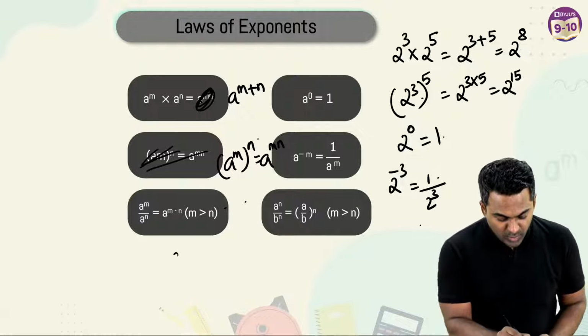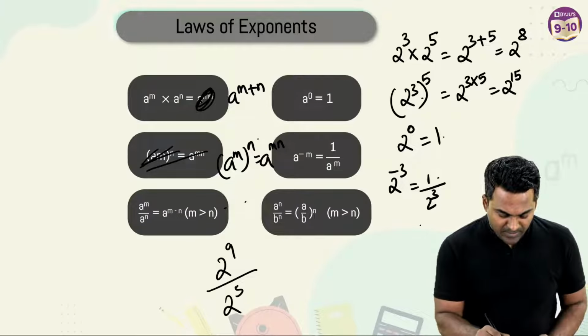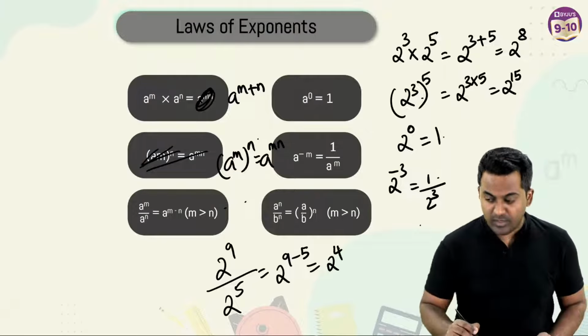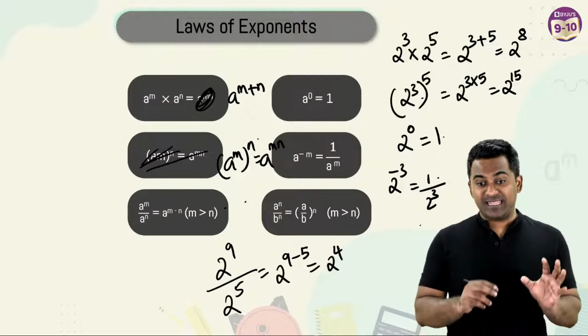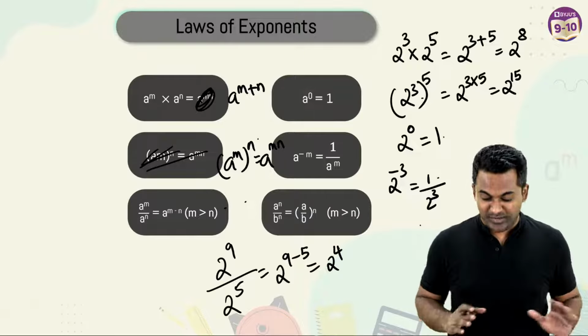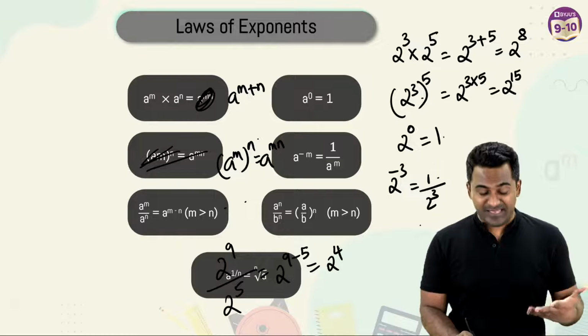Nothing fancy. And then lastly, 2 to the power 9 divided by 2 to the power 5 is going to be 2 to the power 9 minus 5, making this 2 power 4. I can explain this by visualization. We'll do this sometime later because we're running out of time. Yeah, because this was a lengthy topic that I had to revise.